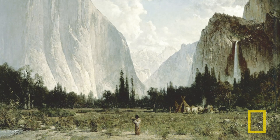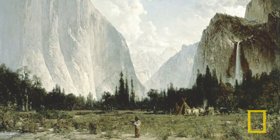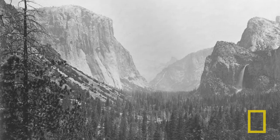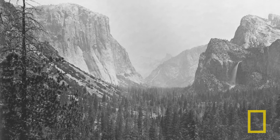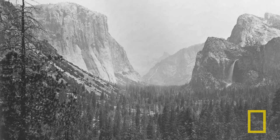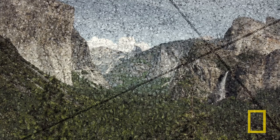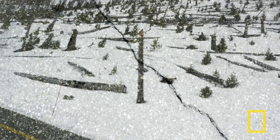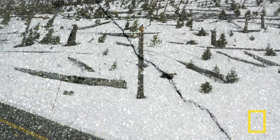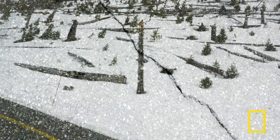This is Yosemite Valley, Thomas Hill painting. And one of America's best artists, Carleton Watkins, who made the best Yosemite pictures, I think, ever. And this is my version of it, on a sidewalk. That's the road.